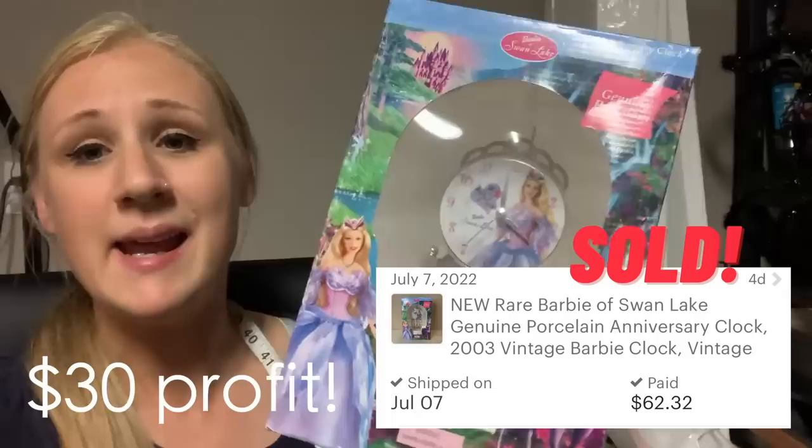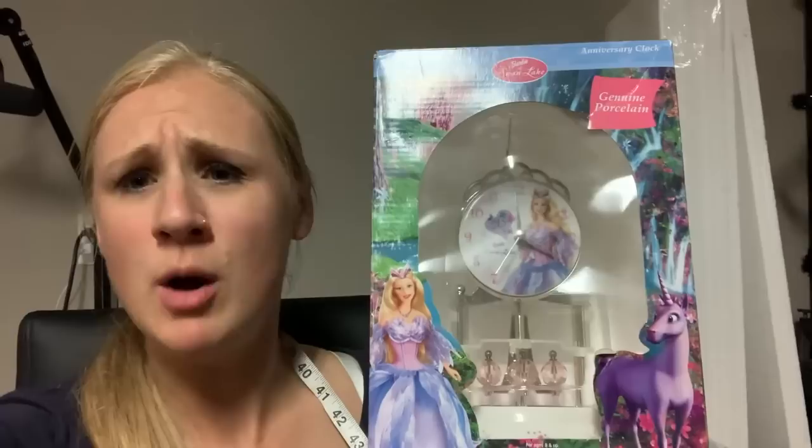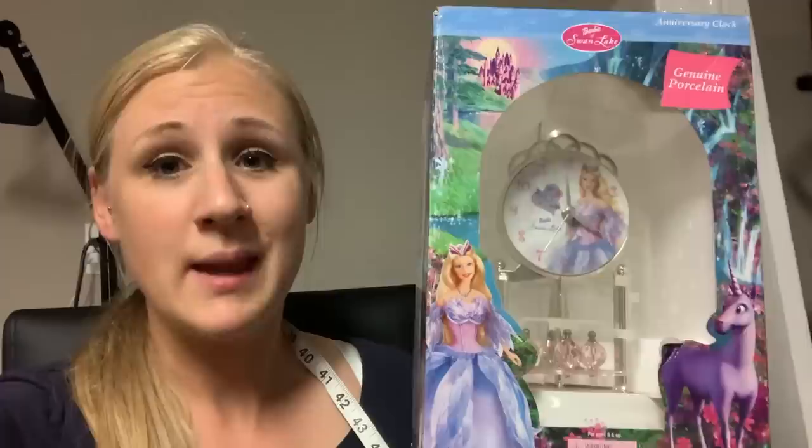All right, first item that we are packaging up today is this here. I paid $4 at a yard sale for this. It is, I think it was, a 2003 Barbie Swan Lake anniversary clock. I did look it up and the comps really were kind of all over the place. There weren't many listed at all. One had sold for $15. One was listed for, I think, like $100. Anyway, this ended up selling on Etsy within about a week and a half of being listed, and it sold for $40.